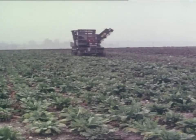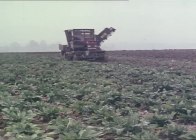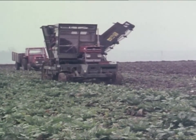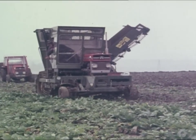It's a different story on this heavy land farm in Suffolk, where sugar beet forms an important break crop for cereals. The prolonged summer drought has certainly left its mark on this field.